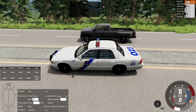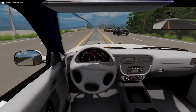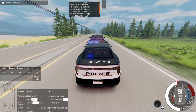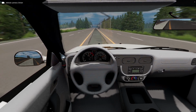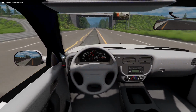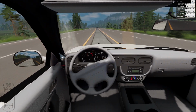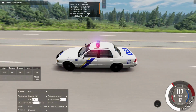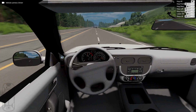So, the charger is probably going to go at him. Yep, just left it. Picking up a little bit better. So, the truck is probably going to lose him one way or another. What are we doing here? Wow, so... Okay, so that doesn't have four-wheel drive, so we might be good for now. Let's see how fast we're going. 117? Come on, we can do better than that. Yep, and there it is. The weight of the truck is just a bit too much.